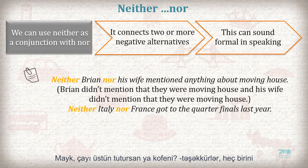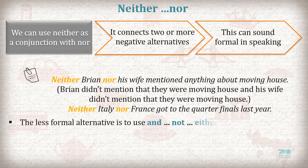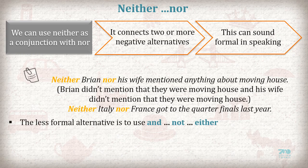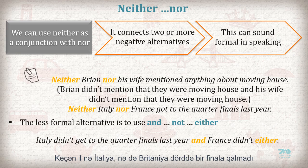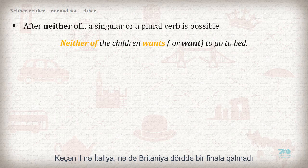Neither Italy nor France got to the quarterfinals last year. The less formal alternative is to use and, not either. Italy didn't get to the quarterfinals last year and France didn't either. After neither of, a singular or a plural verb is possible. Neither of the children wants or want to go to bed.